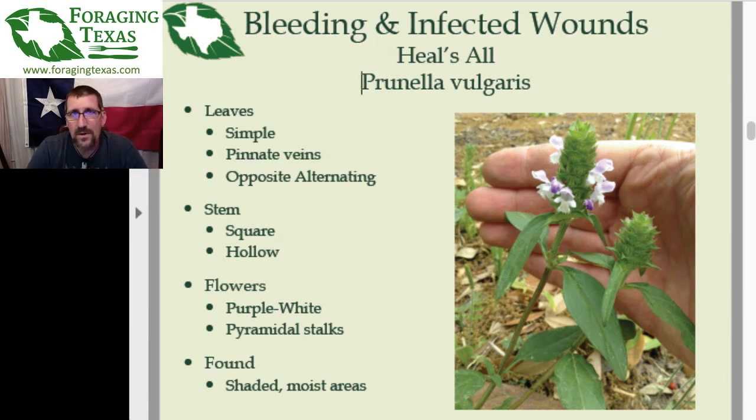The flowers and the flowering structure is very unique because it forms an almost four-sided pyramidal structure. Then with the traditional mint flowers, if you remember, it has a lower lip, two side petals, and then two top petals, and then the stamen will be in the center. So it kind of looks like a dragon's mouth, but a very distinctive one.